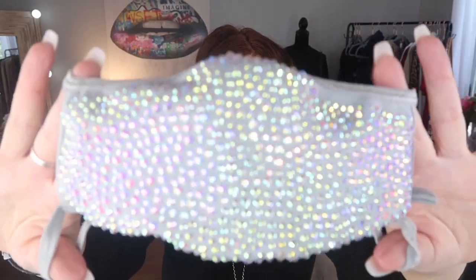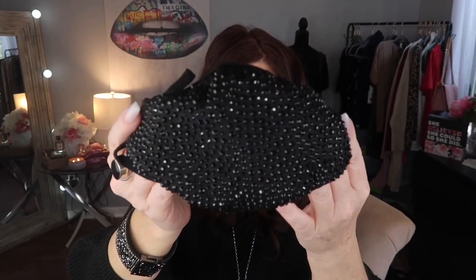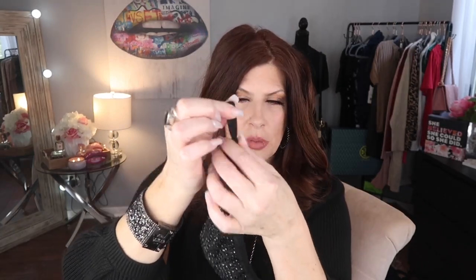So I picked up 2 of these because they are bling, and I love them. They're very, very cute. So they've got crystals on them. Look at these. This is the gray, and I'll show them what they look like on. And then this is the black. Isn't that stunning? They have multiple colors, and then the bands are adjustable. So they have like a toggle.